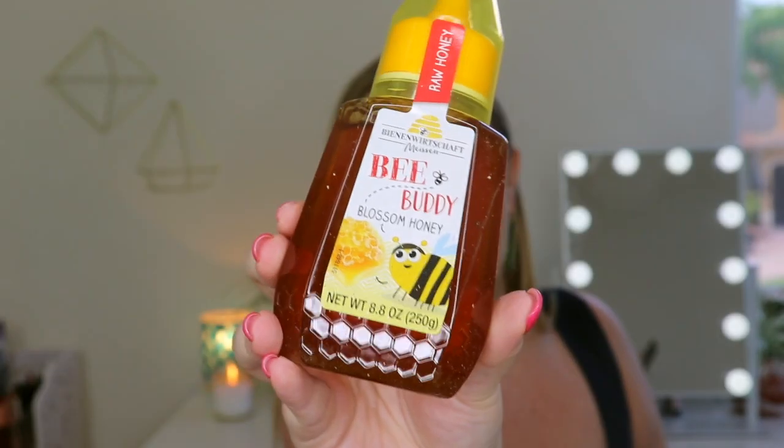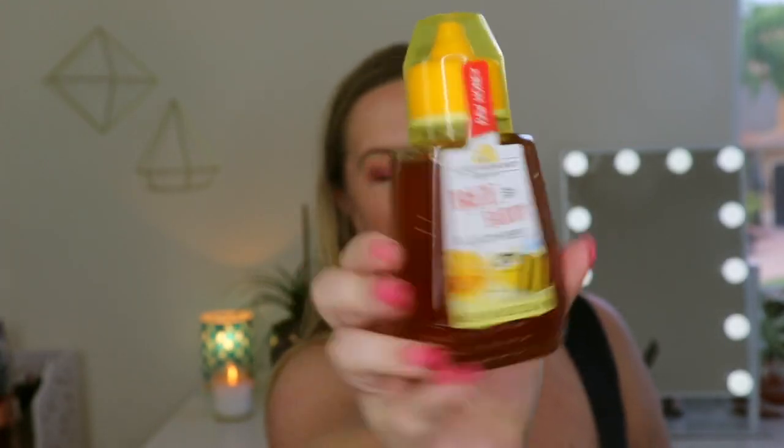There's so much stuff in here. This is so great. Okay, now we have some Bee Buddy Blossom Honey. This is awesome. So raw honey. I've been drinking tea more lately, so I would love to try some honey in my tea.